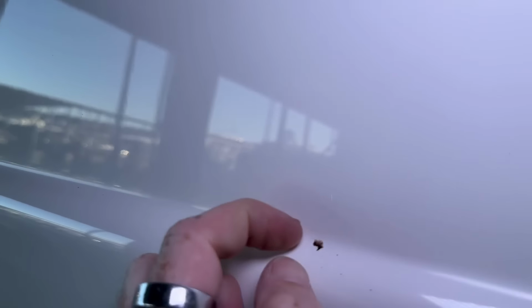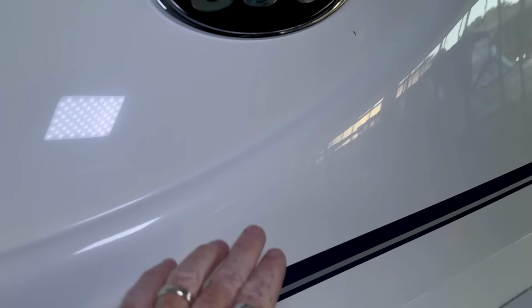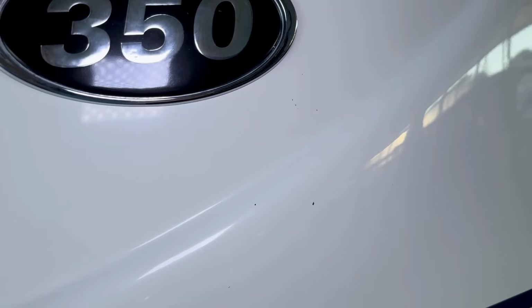That's a little bit of dirt right there as well. I can tell that will come out of there. Might need some cleaner on it. Yeah, I think that needs a little bit of cleaner on there, but that will come out. Yep, that also was a little bit of dirt.